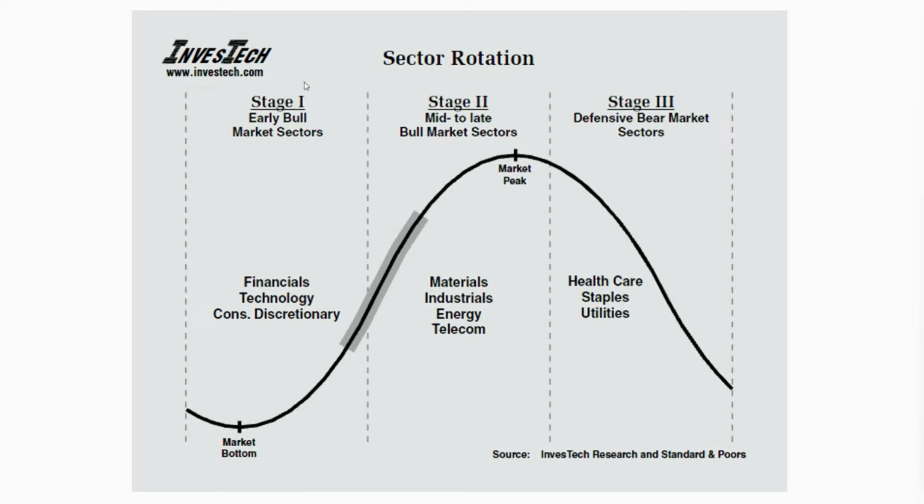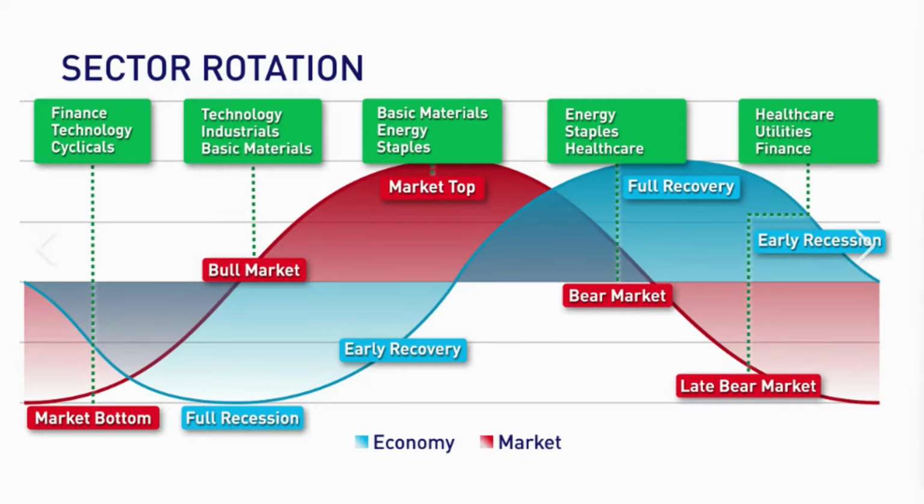Now, it's not always as clear cut when you're in the markets as it looks on this slide, but it's a good rule of thumb to help you be looking at different sectors at different times, especially if you can identify about which stage of the business cycle that you're in. So let's take a look at another slide.